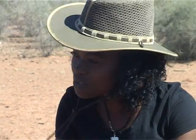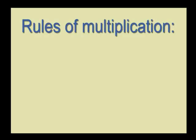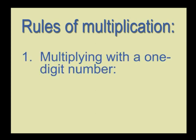Learners, you are very clever, and you should not be afraid of mathematics. There are really just a few rules with regard to multiplication. And once you know them, you will find math as easy as pie. Let's look at the rule of multiplying with large numbers. Firstly, let's say the multiplicand is a one-digit number as in this problem.